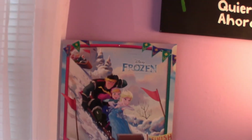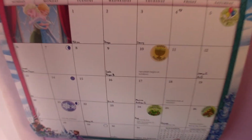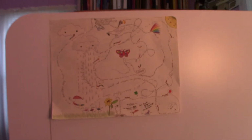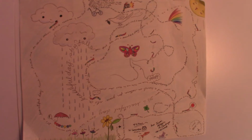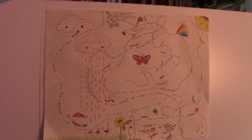And my cute little Disney calendar that I get every year. And you will see on it, I write down everybody's birthdays. I have this cute little artwork above the desk, and this is an illustration, I guess, that my friend Samita did for me ages ago, before I went to college.